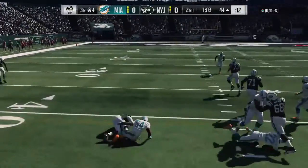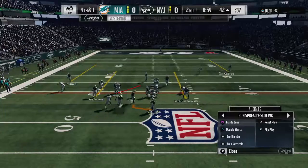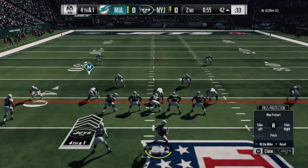They stay on the ground. This time it's Stewart. And he'll be brought down at about the 42. It's a pickup of 3, but it brings up what will be an interesting 4th and 1.